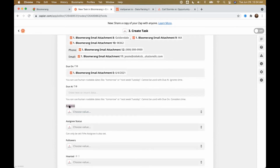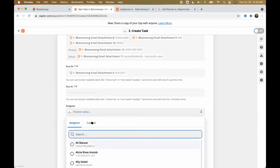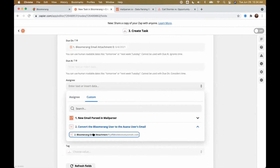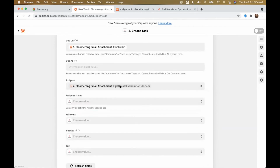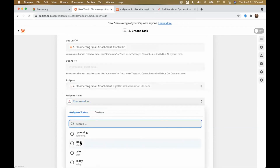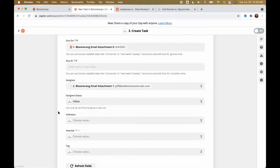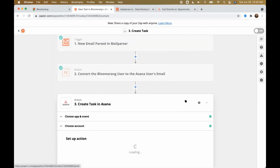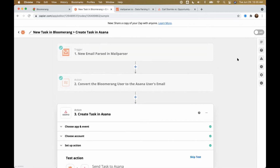And then the last piece we need to assign is our assignee. So this is who is the Bloomerang user that we want to create the task for in Asana. So instead of choosing from our new email parsed in mail parser, we're going to pull the output from our conversion step, because remember, we don't need the user's name, we need their email address. So we'd pull in the email address and then say that we want to put this in their inbox so that it pops up right when they log into their task management tool the next morning.